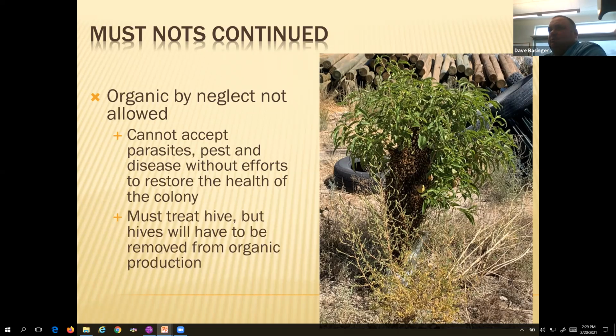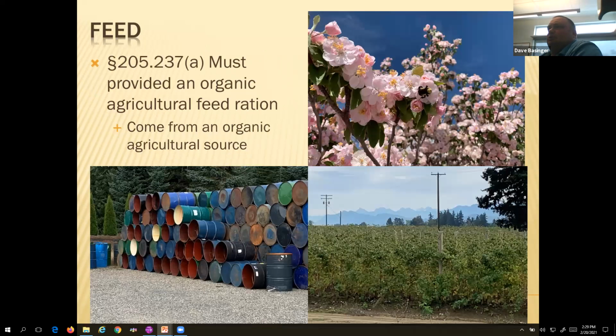Okay, so I just went over that. Feed must be provided from an organic agricultural feed ration. A feed ration is what the bee is feeding on every single day to derive its fiber, protein, and fat. Those main components have to be an organic source.